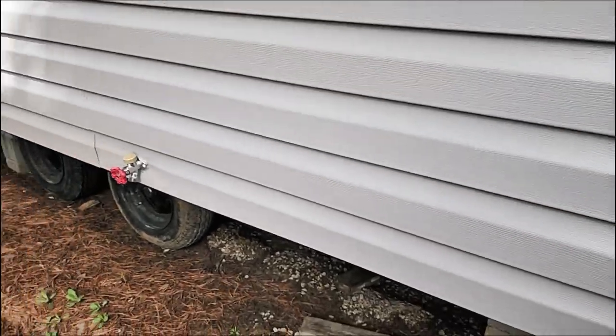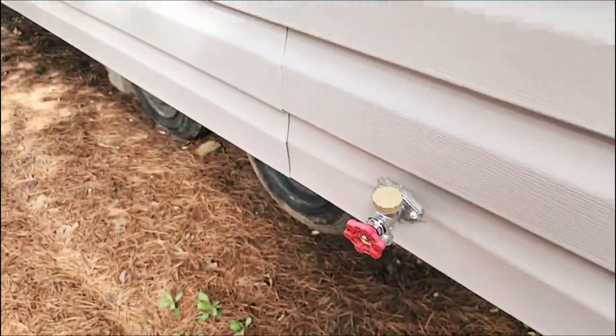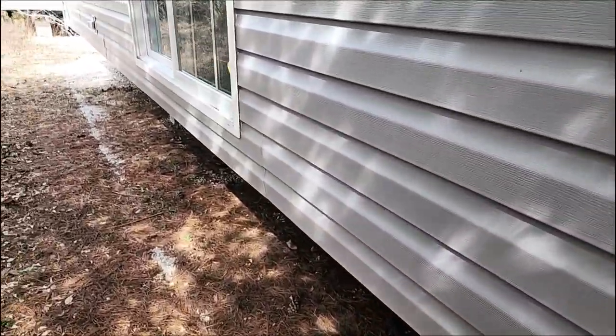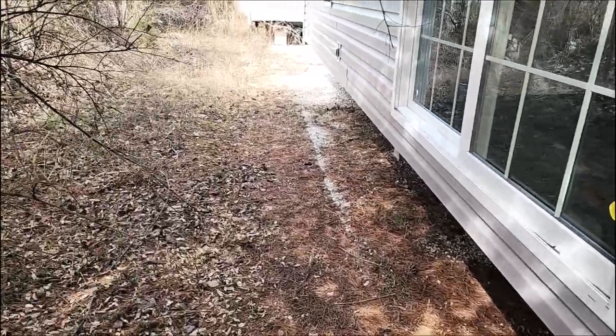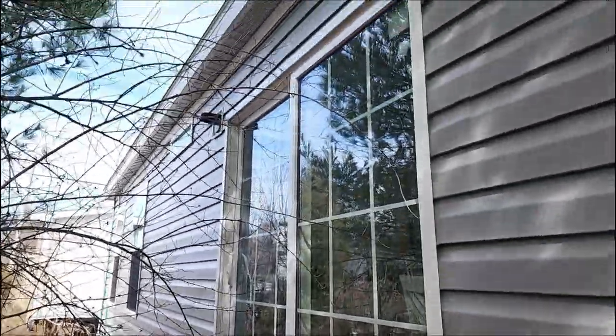Got water spigot. A lot of people ask me if these are standard. Some builders they are, some builders they're not. It just depends kind of on the builder. But a lot of your counties and states require them. So something to think about when you're setting one of these up, that you may have to have a plumber do that.